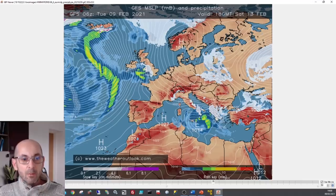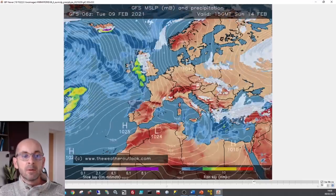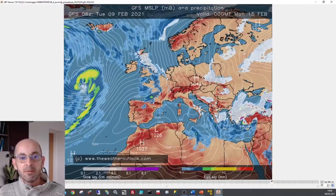northeastwards. I'll continue the sequence just a little further, and we're going here into Monday the 15th of February, 00 GMT. By this stage, you can see snow is being shown across eastern and northern parts of Britain, but milder air is returning across Wales, Northern Ireland, southwestern areas, and much of southern England. So the mild air is progressing reasonably steadily northeastwards.